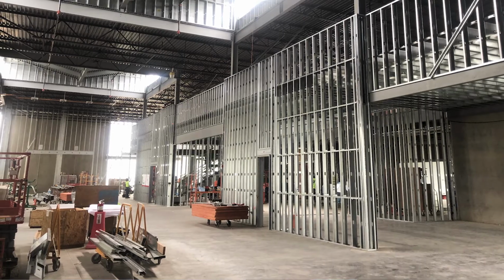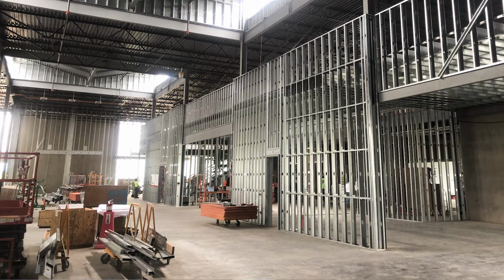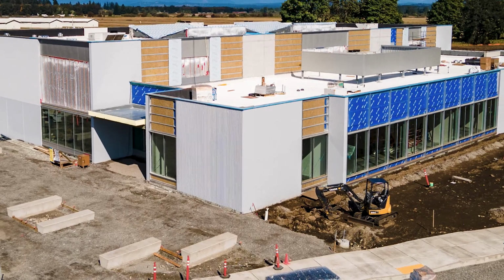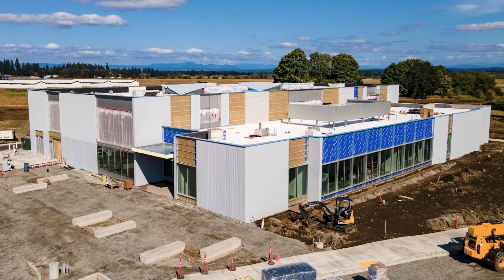This is a challenging time for everyone, but Mortenson could not be more excited to bring PCC's vision of a world-class training facility for manufacturing apprentices to life here in Scappoose.